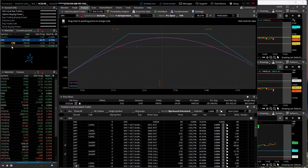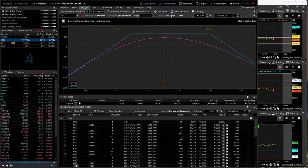Not liking this down move. Need a bounce now. Need a little bounce. Yeah, Wuga's back under 50% now.